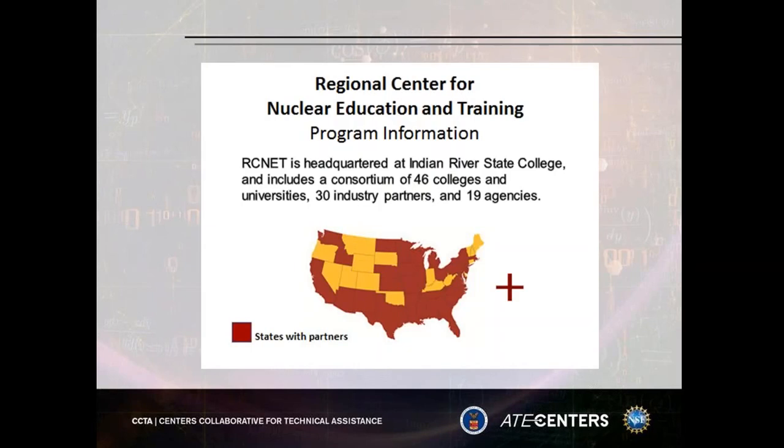And then this is their footprint and what have you. Jamie went over all of that. And so I just want to touch base on another activity that RCNet's currently doing that I'm very excited about. The pioneers of nuclear power are all at retirement age now, or long since left us. So there's a lot of knowledge out there that needs to be passed on to the next generation.